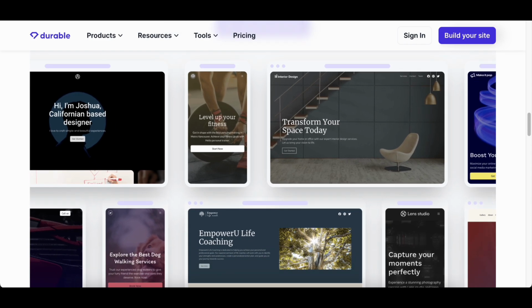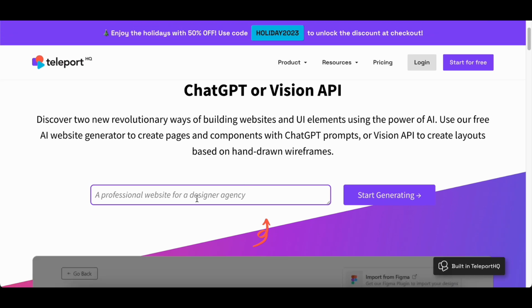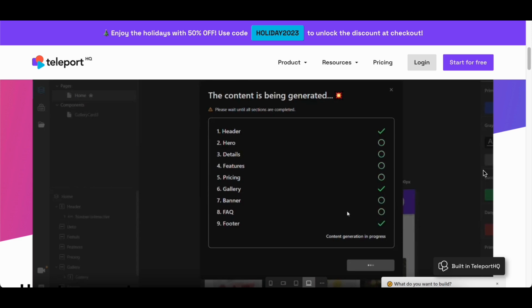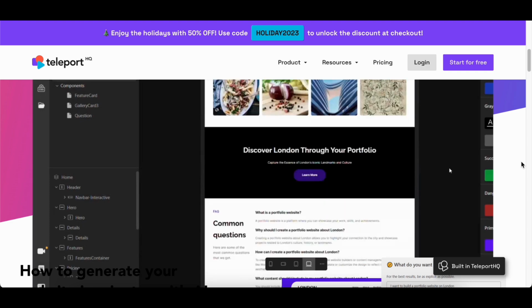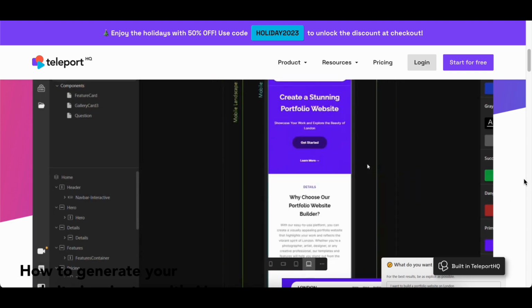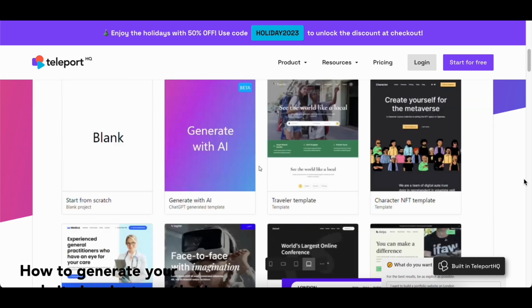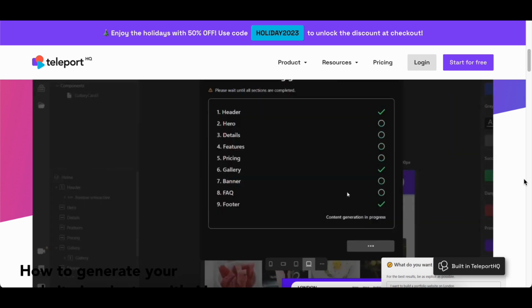Our third contender on the list is Teleport HQ, an AI-powered website and UI builder that caters to the needs of web designers and developers seeking a fast and precise way to construct websites and components. Leveraging code generated by OpenAI, Teleport HQ is engineered for flexibility and customization, offering a suite of AI tools including ChatGPT and Vision API. With Teleport HQ, users can swiftly create entire websites or specific components using pre-made templates while retaining the option to add custom HTML and CSS code, allowing for extensive customization. The platform's collaborative edge shines through its website editor, facilitating simultaneous work by multiple users on the same project, making it an ideal solution for team projects.